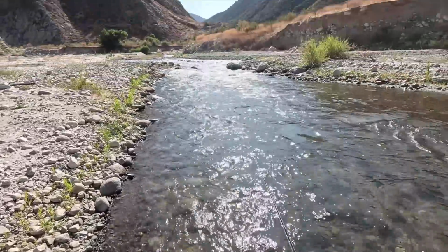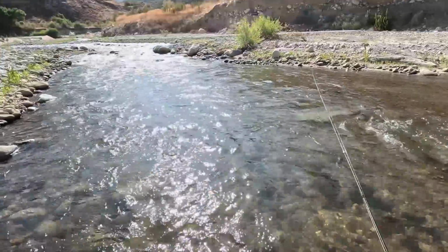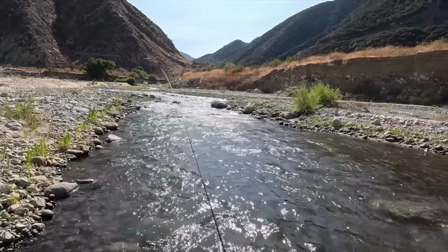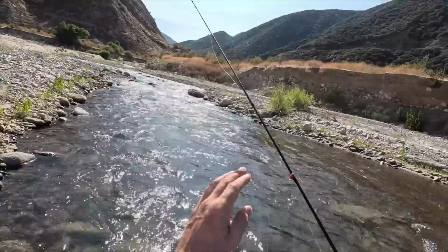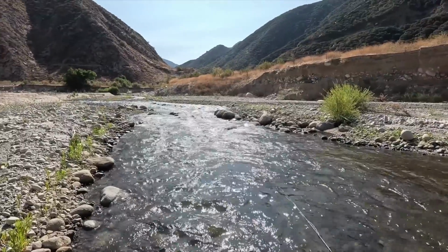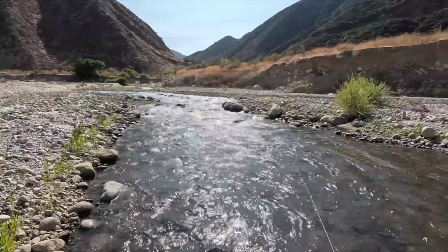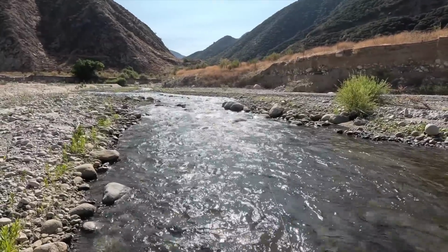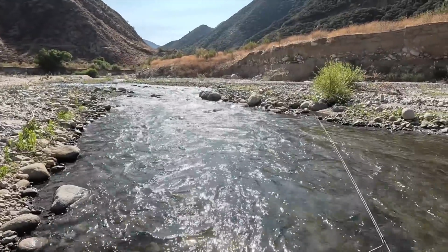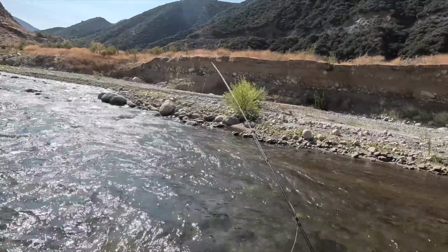Okay, I'm gonna try casting up right at the top of this little pool. See if I might get lucky. It's kind of deep right here, so maybe there's something out there. Should be able to get a nice cast. I got the wind at my back. Trying to position it right behind that rock up there where the water's cascading over. In that slack water, there might be a fish. Try to get a little closer. Ah, got hung up.